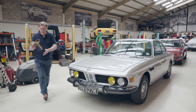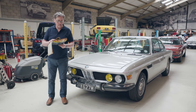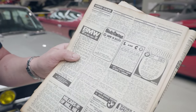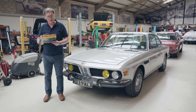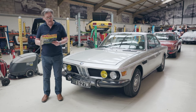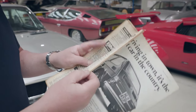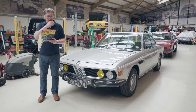I've got an old motor magazine here from 1976, which we've had in the family since then, and it makes for very interesting reading. So I can see here Bird's Garage in Gerrard's Cross, Buckinghamshire, going back to 1976. 1975, 3-litre CSI, silver, that'll be Polaris silver. Blue vinyl roof, yeesh. One owner, 8,000 miles, immaculate condition, £7,500.